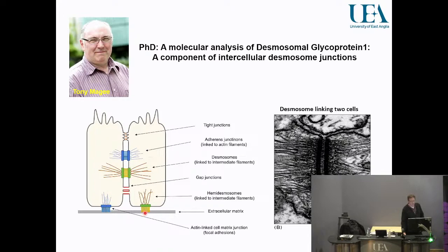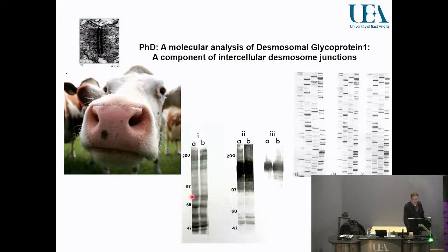So what we did in the lab, again, this is a bit more biochemistry, a good source for desmosomes was cow's noses. So occasionally we'd go down to the local abattoir, pick up a bucket of cow's noses, bring them back to the lab, and spend the afternoon shaving those cow's noses to get the keratinized cells off, and again purifying these junctions. And in the lab, we were making antibodies against the various proteins that were found in these desmosomal cell junctions.